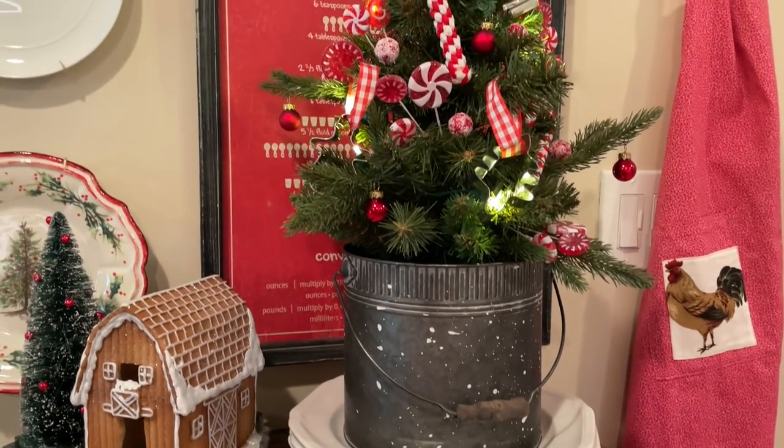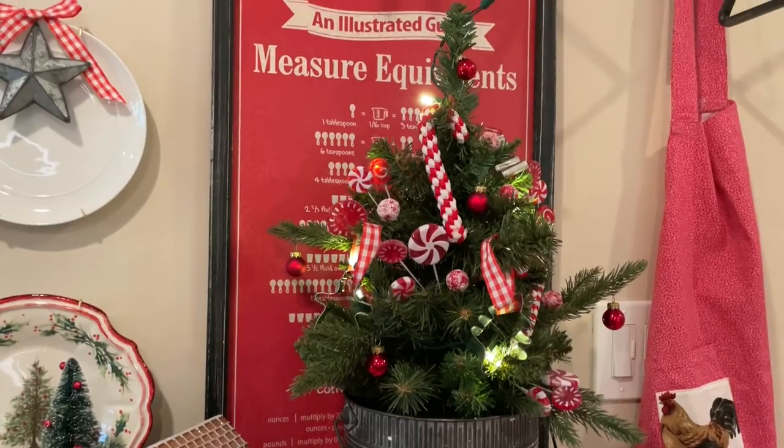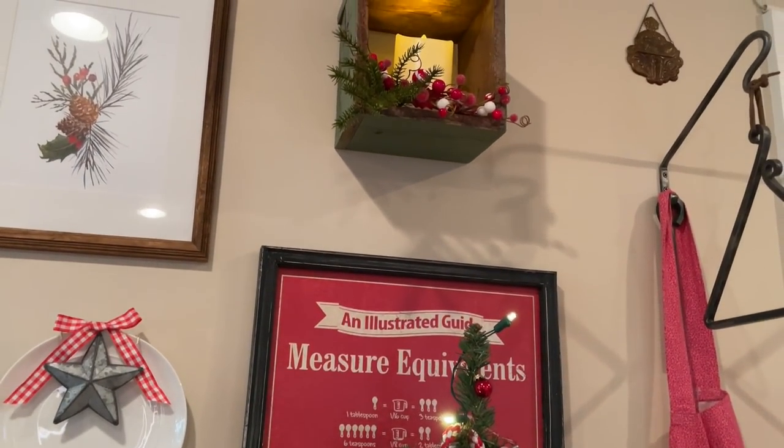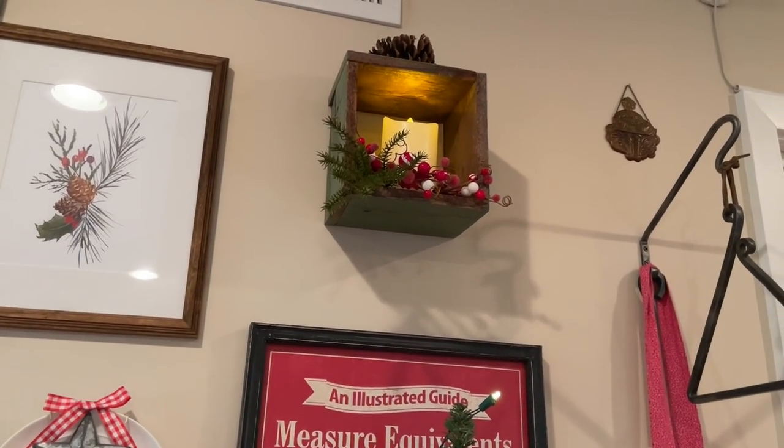To put that final touch in this space is this vintage tree, and I just had some leftover cookie cutters that I've collected along with some ornaments that I've also thrifted.